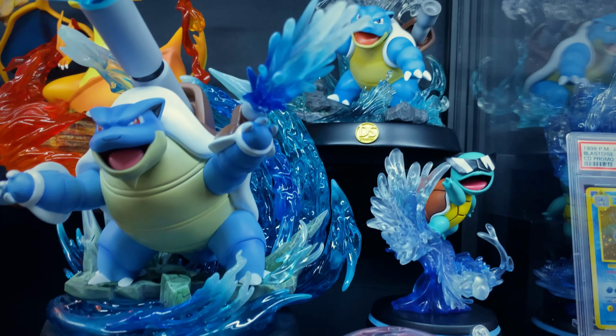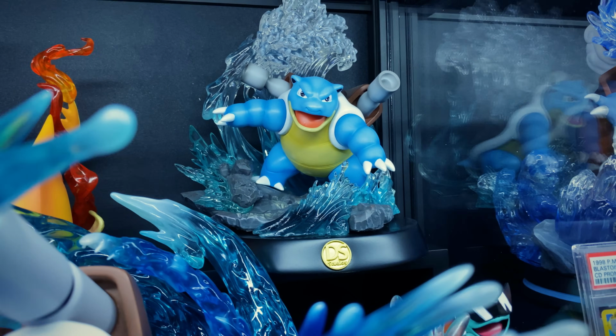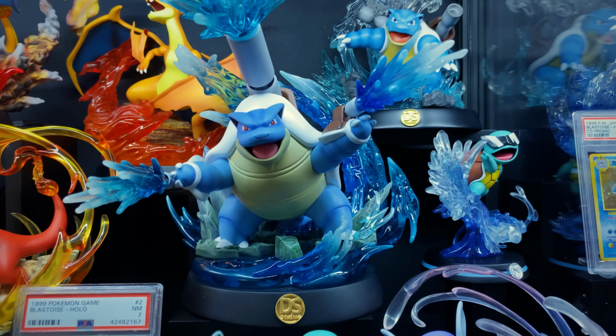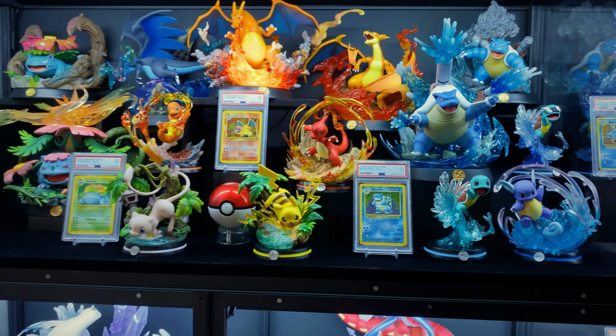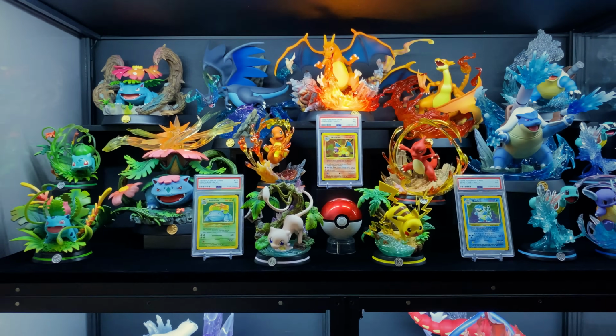Going on up, we're going to skip past the Mega, jump up top here. This is one of DS Studios' first statues they ever made of Blastoise, and so it's definitely a little bit different looking, more dated looking than some of the others they came out with. And Mega Blastoise, that's one of the last ones they came out with. Just an incredible lineup. Again, this is my favorite setup in the whole entire case.